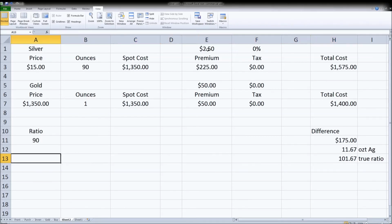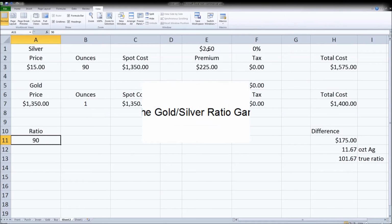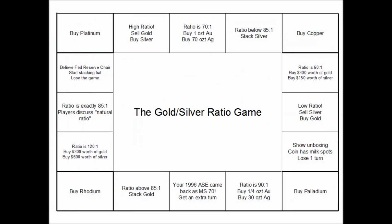So that's something to consider if you're thinking, I'm going to build up stacks of silver, fill a couple of tubes, take them down to my local coin dealer, and say, hey, I'd like to trade in these tubes for an American Gold Eagle or a Gold Britannia or Gold Maple Leaf or what have you. Because of the premiums and possibly the taxes, you are not going to get the true ratio trade-in value that the spot price would indicate. Now, I'm not giving financial advice here. I'm just giving my reasons for why I'm not playing the gold-silver ratio as stacking one metal, then when the ratio drastically changes, flipping to the other one. I think the premiums have to be taken into account, and premiums are just so high that it's not negligible.